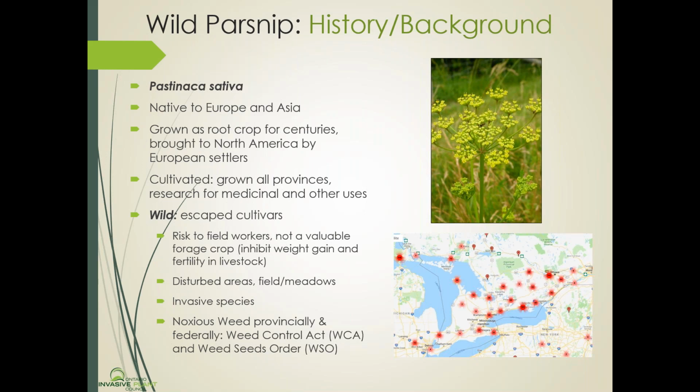And not only is it a risk to field workers, but it's not a very good forage crop. It inhibits weight gain and fertility in livestock. It's found in a lot of disturbed areas, fields and meadows. It's listed as an invasive species, and it's also a noxious weed provincially and federally.